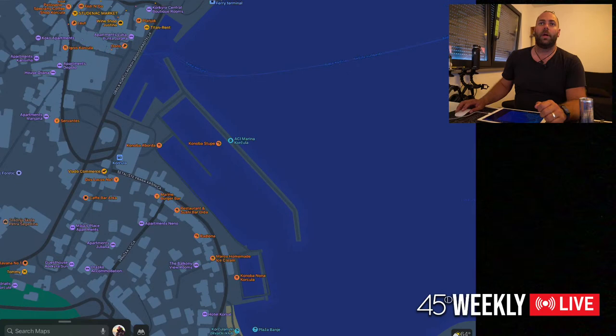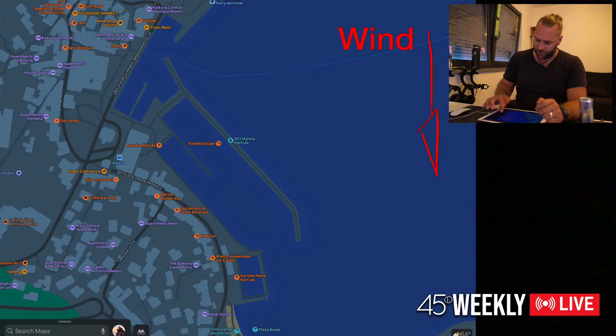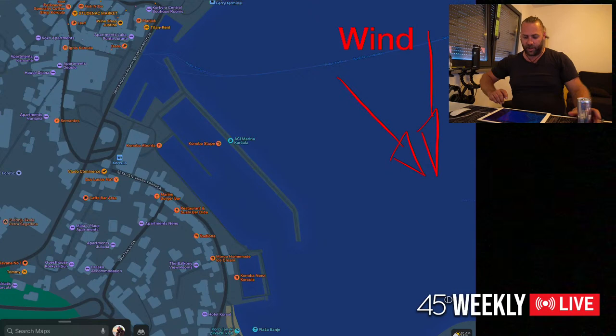Okay, so this is Cortula Marina, HCI Cortula. It runs like this. Wind is generally going to be blowing something like this, or like this, especially with the sea breeze. So you've got it directly cross on you as you enter the marina.